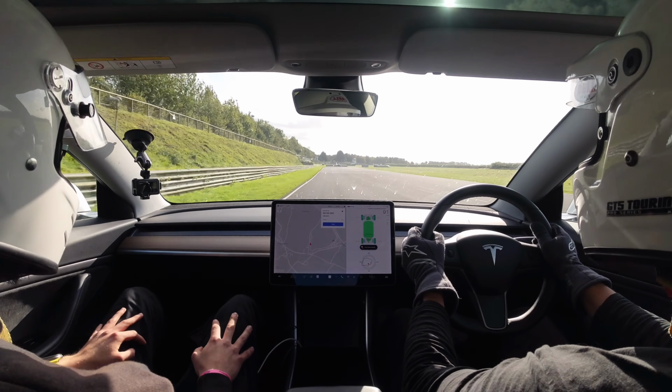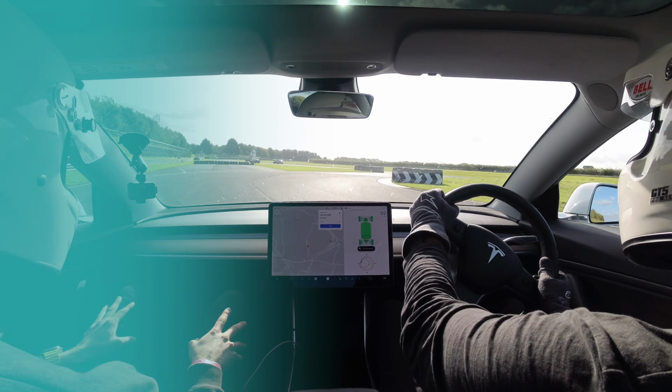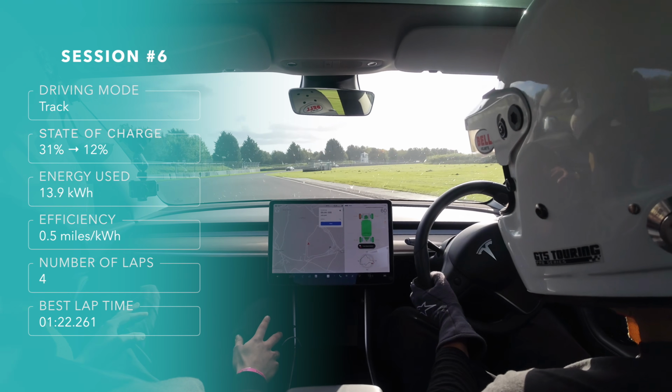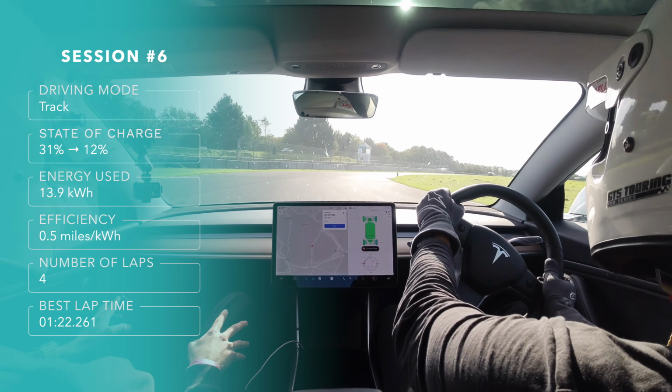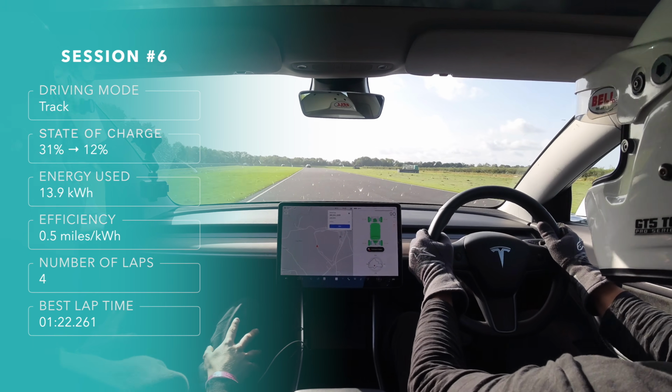Oddly, my only major complaint was with the seats. I'm usually a huge advocate of the squishy lounge chair type seats in the Model 3s and Ys, but throwing the car through its paces like this really calls for some sportier bucket style seats, or at least some adjustable side bolsters. All things considered though, the Model 3 makes a great entry-level track car, which you can enjoy day to day as well.